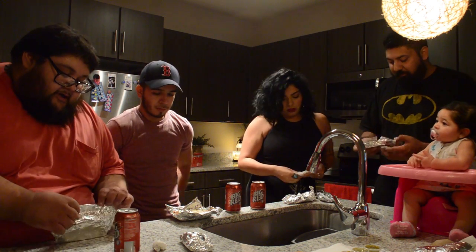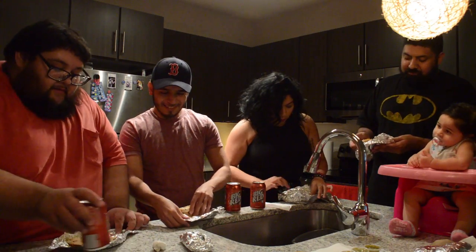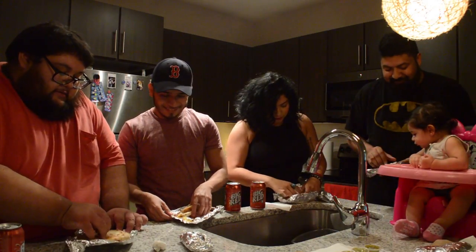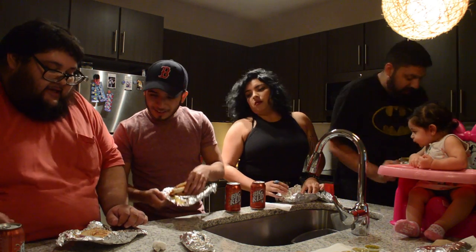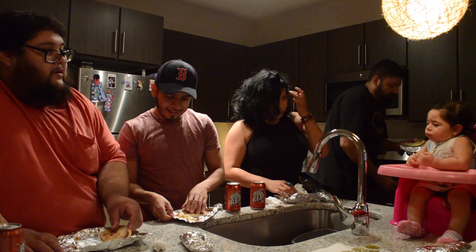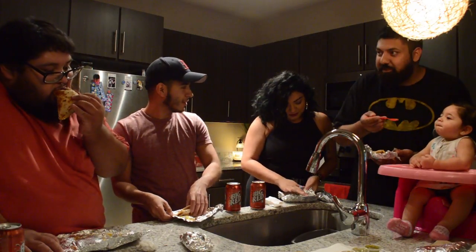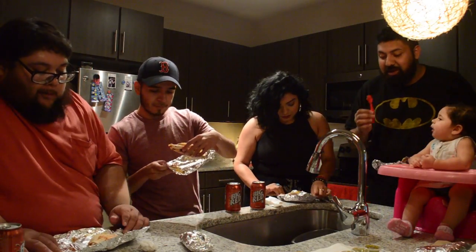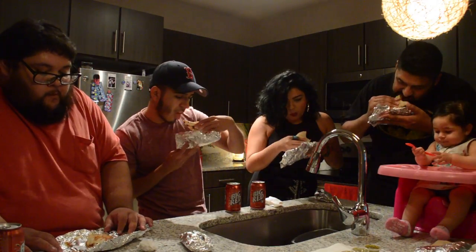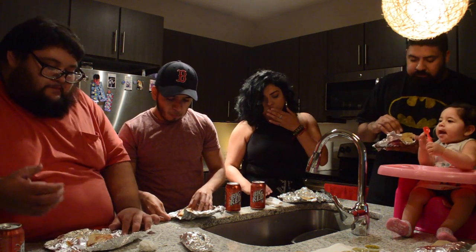Alright, this next taco we're eating is from the original donut shop. They sell tacos as well. Right off the bat, appearance-wise, it's toasted. And when you open it, it's almost like a quesadilla. Yeah. It's almost like a quesadilla with beans in it, and I think it's interesting. Bless you, sweetheart. Cheese ratio sucks. Bean and cheese ratio? Sucks. Because it's like a quesadilla.